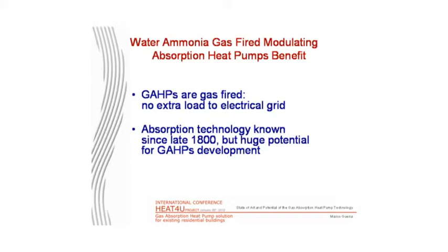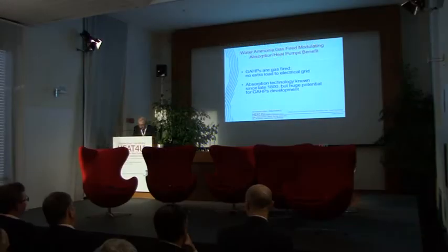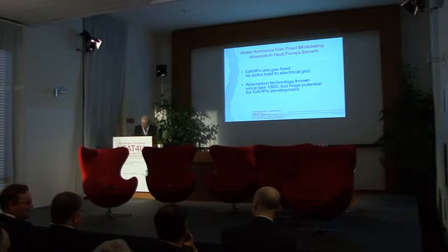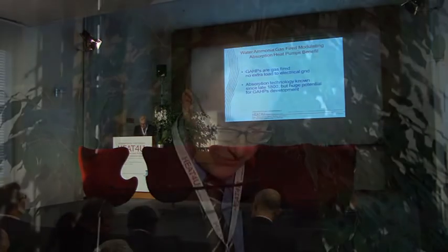The principle of absorption thermodynamics has been known since the late 1800s, but the potential for new development of gas absorption heat pump technology is huge. Only a few manufacturers and university research labs have recently investigated this technology. What would happen if even a small portion of the effort that has been devoted to boiler or compressor R&D were addressed to this technology?